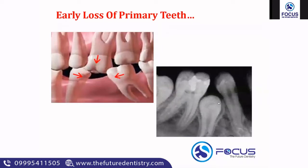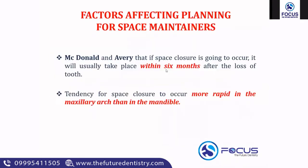There will be a deviation in its path of eruption, and it may either erupt buccally or lingually, or it may remain locked out. So this is the importance of a space maintainer or space management. Whenever there is an early loss of primary tooth prior to its shedding time, all these ill effects can occur. Now we'll see the main factors that affect the planning of a space maintainer.